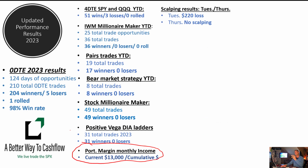Scalping, not a whole lot of positive traction with scalping this week. $220 loss on Tuesday. I didn't scalp on Thursday because we were traveling for boating. But this past week was actually quite good for us with scalping.